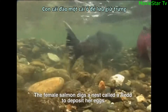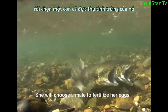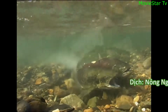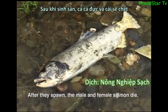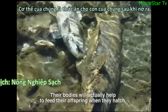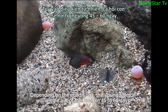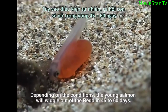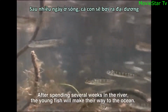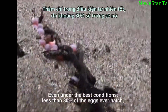The female salmon digs a nest called a redd to deposit her eggs. She will choose a male to fertilize her eggs. After they spawn, the male and female salmon die. Their bodies will actually help to feed their offspring when they hatch. Depending on the conditions, the young salmon will wiggle out of the redd in 45 to 60 days. After spending several weeks in the river, the young fish will make their way to the ocean.